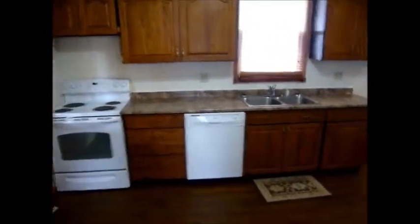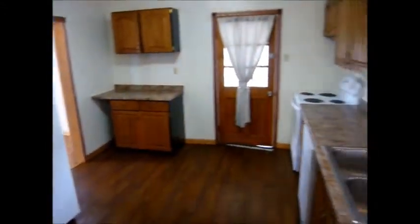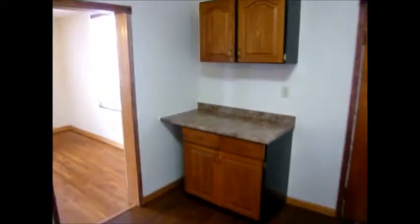Here you have the updated kitchen, a very nice size kitchen with 9-foot high ceilings, room for a kitchen table, plenty of counter and cabinet space. Really a very good utilitarian kitchen that has been nicely updated. Here's the access back out to the living room, dining room area.